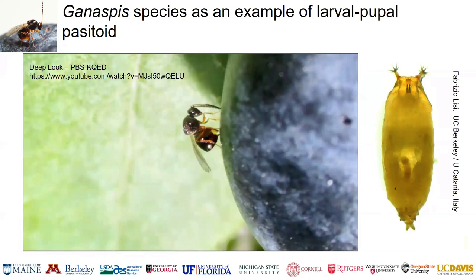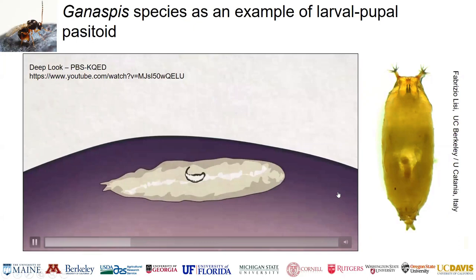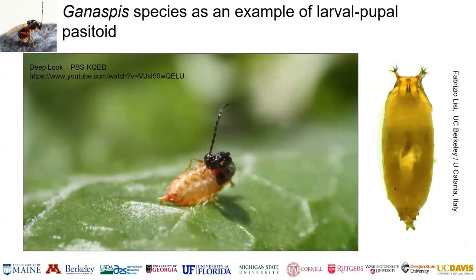In this video, we see Ganaspis attacking spotted wing inside a blueberry. It puts an egg inside the spotted wing maggot, and that starts to develop. And we see over on the right, that little larva developing that goes along with that drawing, that diagram, and that larva is kind of munching on the spotted wing inside and emerges as an adult. That just gives you an indication a little bit about the biology of this insect.